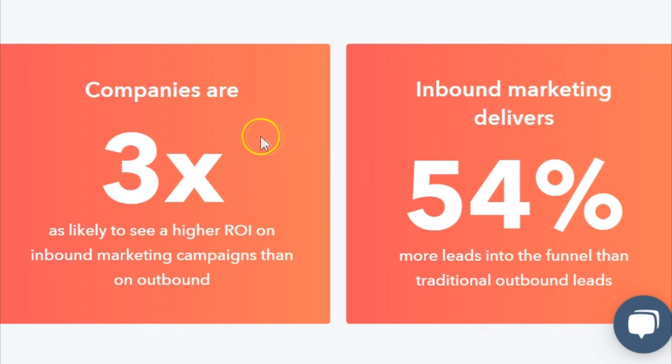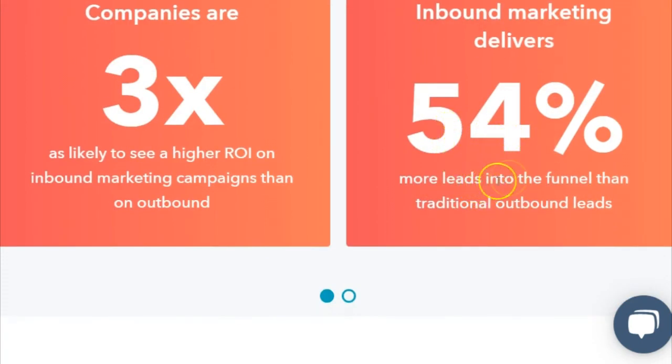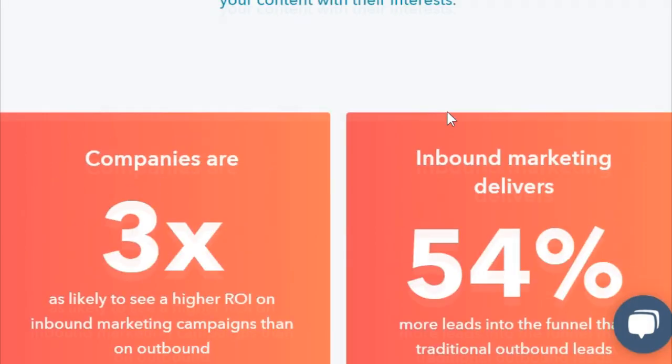Let's look at a few of these statistics. Companies are 3 times as likely to see a higher ROI on inbound marketing campaigns than on outbound. So again, the traditional way of doing outbound, whether that's direct mail or advertising, they're showing that 3 times more are as likely to see a higher ROI if you're doing inbound. So that's what HubSpot offers. Look at this, a whopping 54% more leads into the funnel than traditional outbound leads. So something to consider there for your marketing dollars.